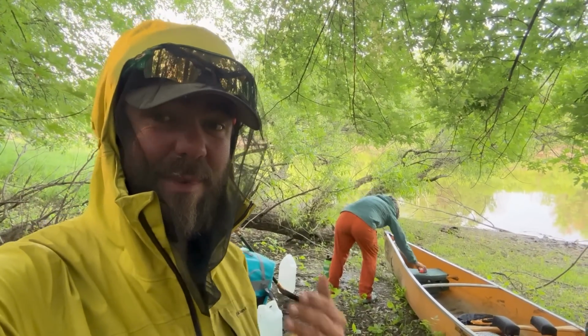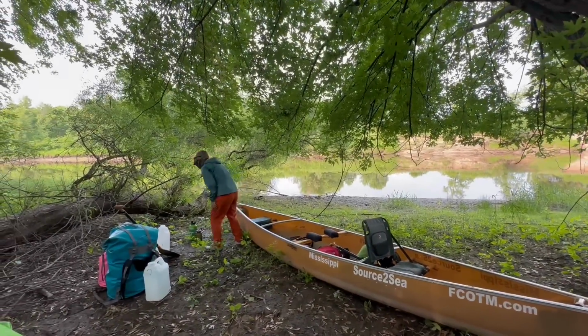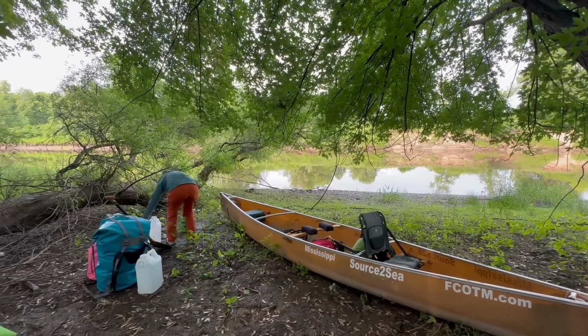Because eventually the dead mosquitoes kind of accumulate within your layers. Also, there are a bunch of dams down there on the map, so we will actually get to portage a little more, which Jen is really looking forward to, the portages.